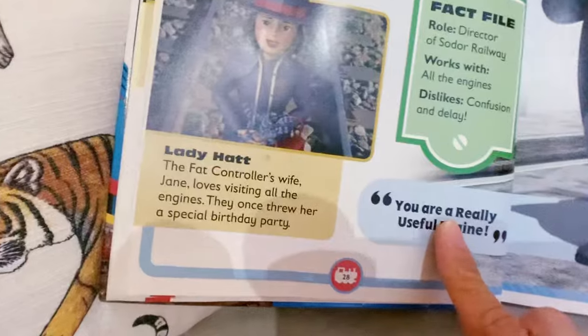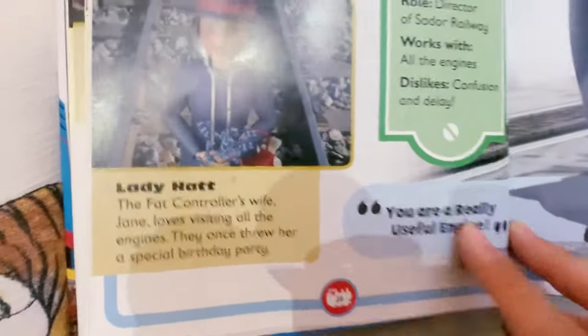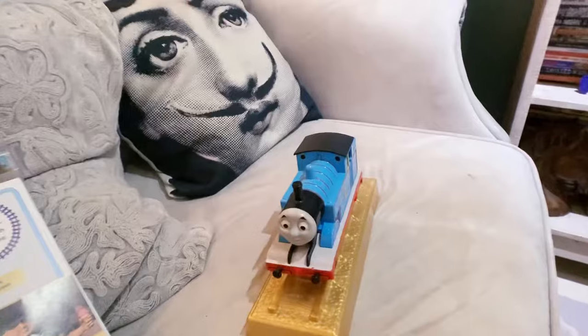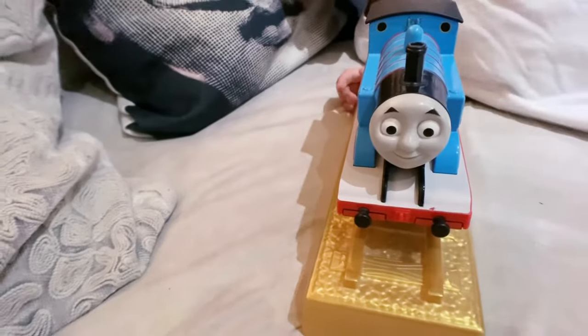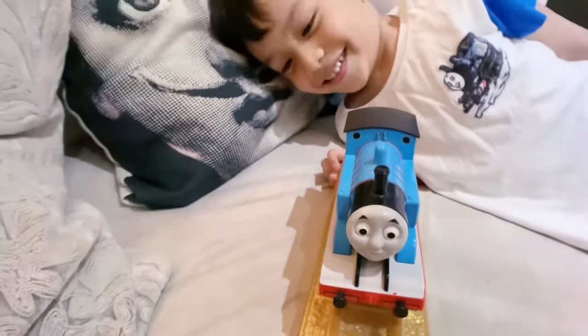And I like this part too, Oleg. He always said this. Say this. Philip, look, you're really useful. You are a really useful engine. You don't cause confusion and delay.